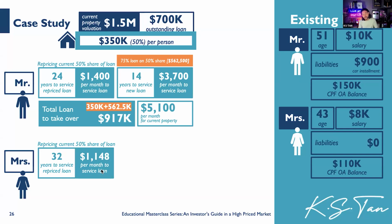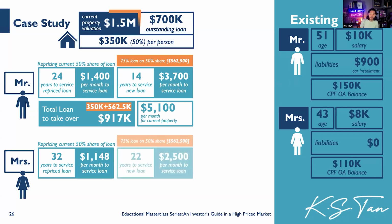When it comes to buying over the husband's share, she can borrow 65 minus 43, which works out to a 22-year loan tenure. The loan size is the same, $562,000, and this works out to $2,005. So the total obligation for Mrs., if she were to take over the existing $1.5 million property instead of the husband, would be $3,648, that is $1,448 and $2,005.